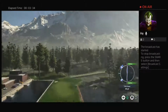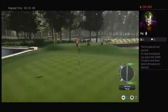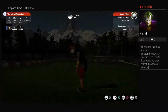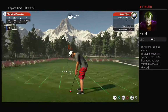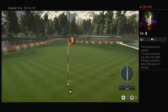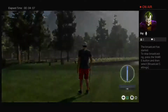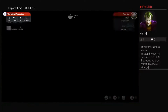Going with the 4-iron here. Looking good. That's gonna be long. Ooh, just missing here. All right, let's take a peek at the leaderboard now. And he will stay right where he is on the leaderboard after that hole. Really rough wind. And now the 4th hole.